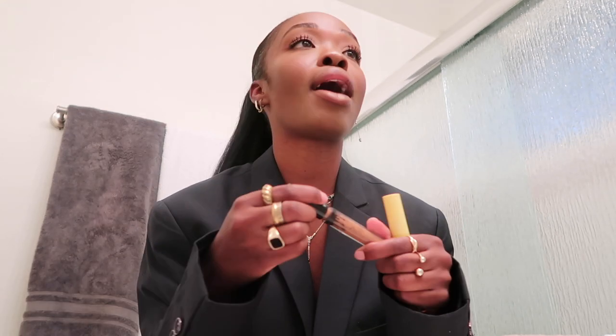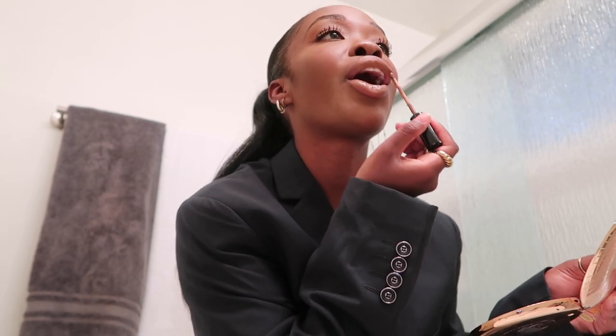Just like that. I'll go in with the matte lipstick. And I'll mainly focus this on the inside where my lip color is a little bit different. I don't like to do the whole lip because I want my lips to look as natural as possible, you know what I mean? So I don't want a full lipstick-out lip. I just want it to be all one color.